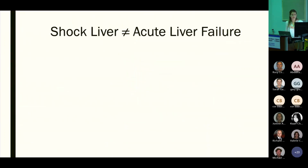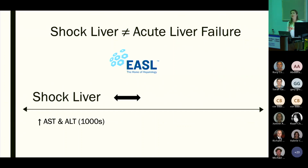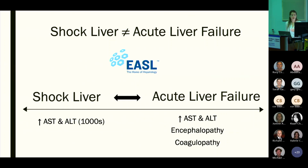An important distinguishing factor here is that shock liver is not the same as acute liver failure. These two clinical entities essentially exist on a spectrum, and it's really important to be able to distinguish the two. The European Liver Association guidelines describe shock liver purely as elevated transaminases, so AST and ALT in the thousands. When a patient progresses to having encephalopathy, coagulopathy, actual liver dysfunction, this is when we go on to call this acute liver failure.